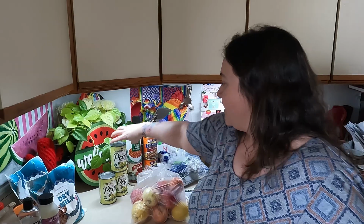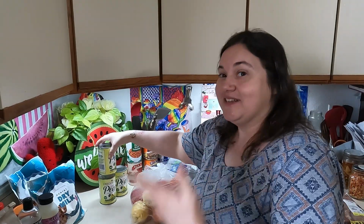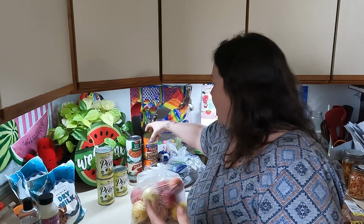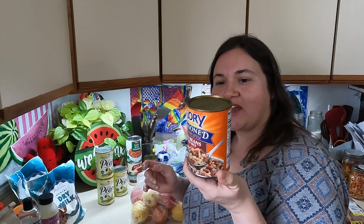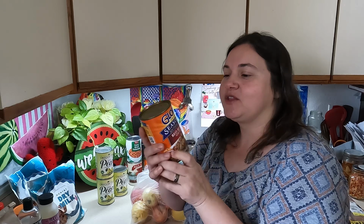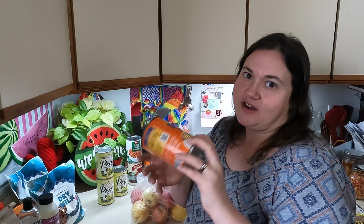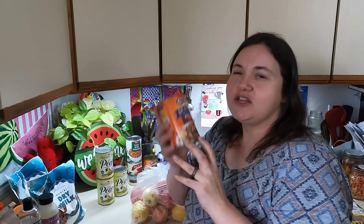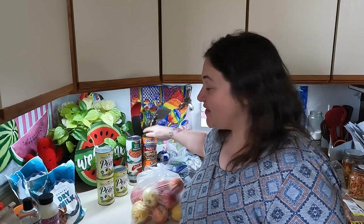All right, every family was allowed 3 cans of pears. They had a lot of pears available, so they gave an additional 3 cans to everybody. And then they had these red beans and rice. I thought this looked really cool. Have you guys tried this before? I've seen the Glory brand mostly in spinach, I want to say. So red beans and rice. It's one of the things I would love to learn, how to can rice. They can do it commercially, so why can't I do it?